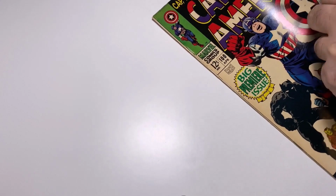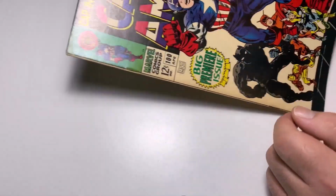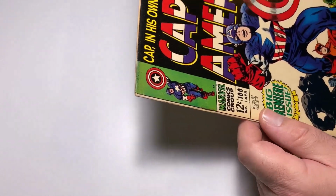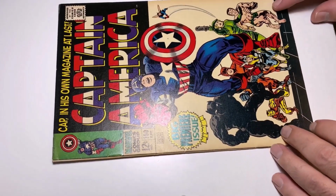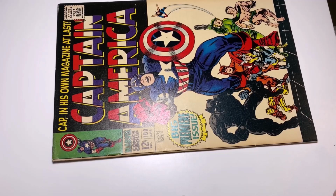Besides that, this book is really nice. So after I press it, a lot of the little creases will be gone, which might even improve it. So I'm really hoping that this book comes back 7.0 or better, and that's why I gave it that. It's just really tough. You know, this book could come back 8.5. I don't know.